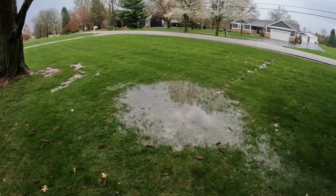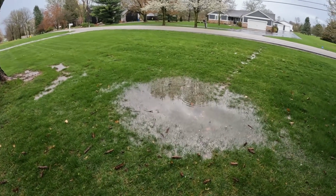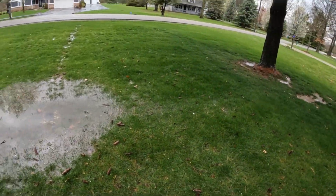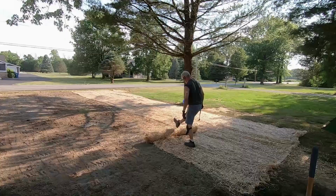But so far, this dry well has worked perfectly. This is the most standing water I've had out here, and within the last 30 minutes it stopped raining. We had a deluge of rain and thunder and storms. You can see everything is wet. But there you go, guys. Go back, check out the installation of my dry well 3 years ago. 2 years ago, I reseeded this, and it's come along pretty good.